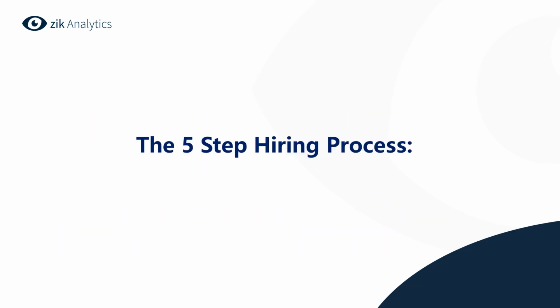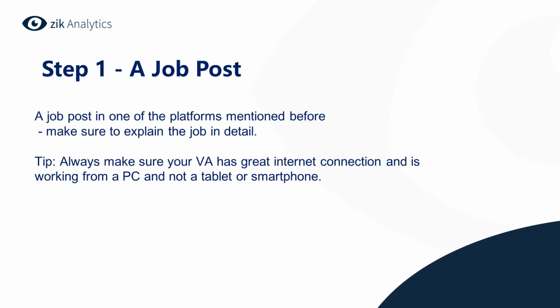So now let's get into the 5-step hiring process. Step number 1 is a job post. A job post in one of the platforms mentioned before. Make sure to explain the job in detail. So as always, we have a tip for you guys. Always make sure your VA has great internet connection and is working from a PC and not a tablet or smartphone or any such device.